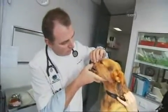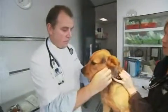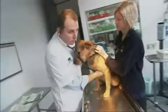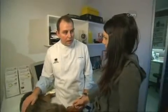And the reason that we'd use a blood product would be if we've had other dogs that have been hit by cars or had blood loss from surgery. A bit like people, we'll give them blood products to help them get better and recover. We don't actually need that much equipment to take a blood sample.